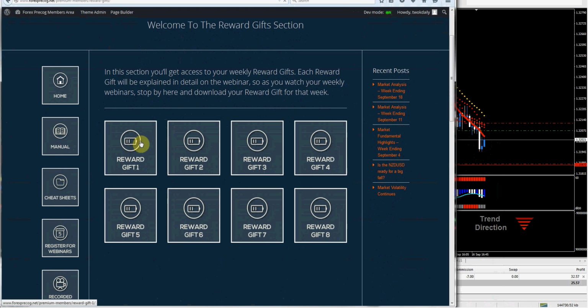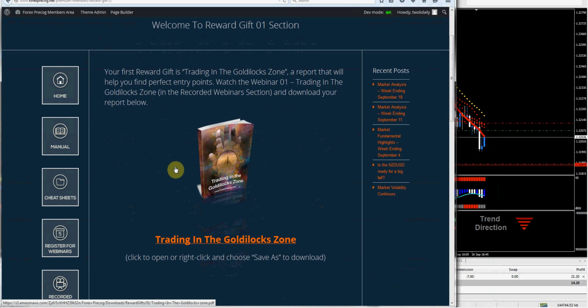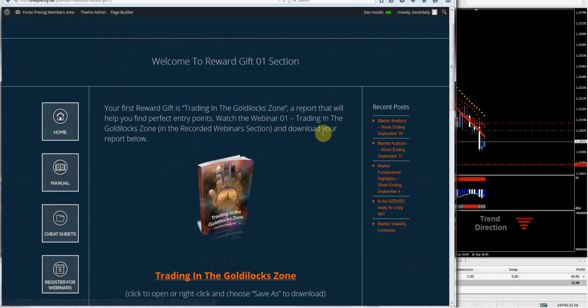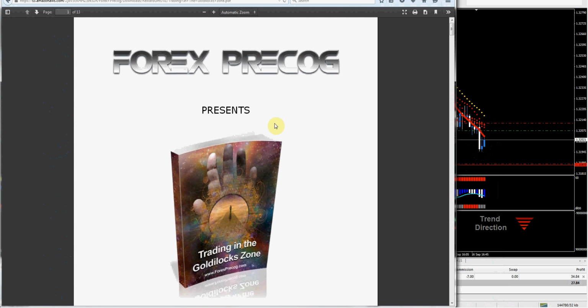And you can click on it. And it actually brings this up for you. It's called Trading in the Goldilocks Zone. This is the first bonus that you're going to get. And like I said, they'll be releasing new bonuses every, I'm guessing, every few weeks. Let me click on it and see if it pulls it up here. All right, so there it is.